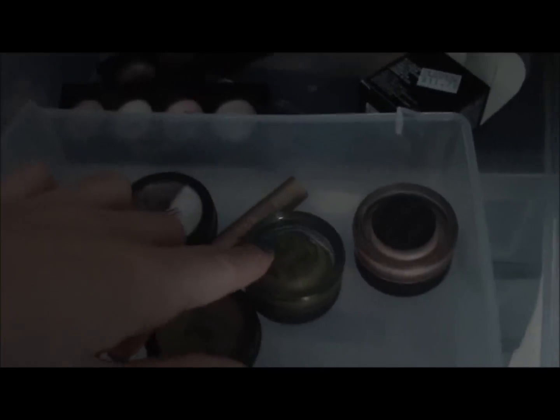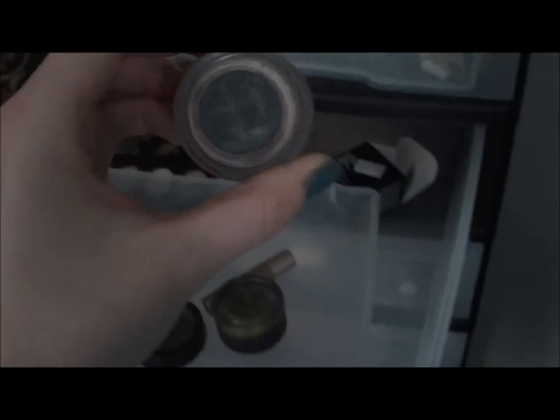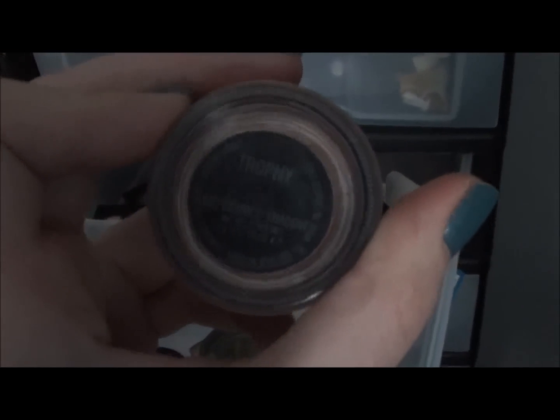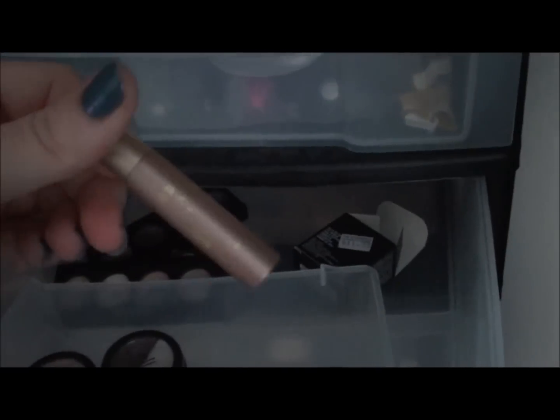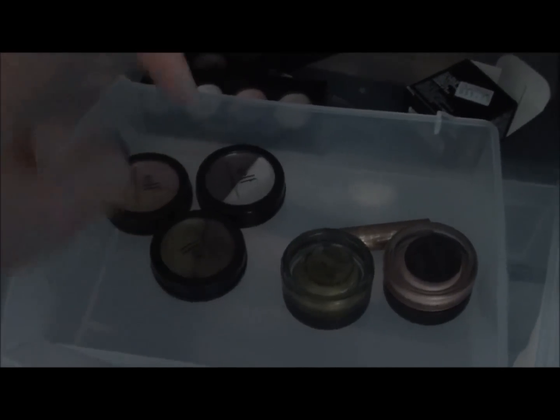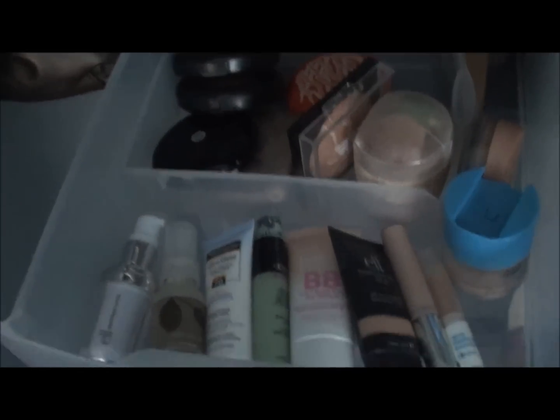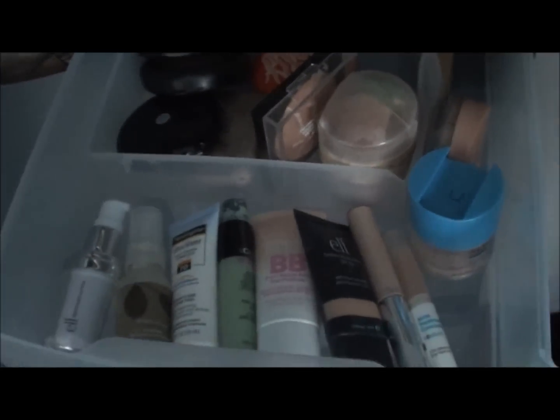I have a MAC Paint Pot in Mosscape, which is a green color, and I don't really use it all that often. Then I have this Big Bounce Shadow from MAC, and it's in Trophy. Then I have this mini Urban Decay Primer Potion in Sin, and then just a couple of cream shadows from e.l.f. Third drawer, foundations and powders and just pretty much anything to do with my face.